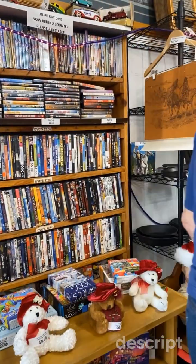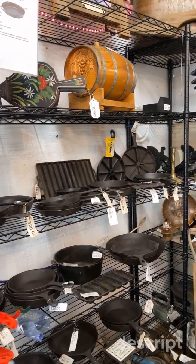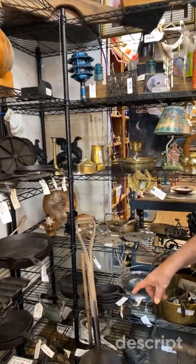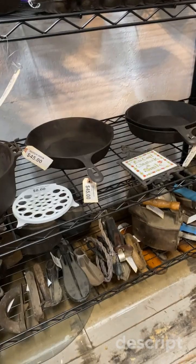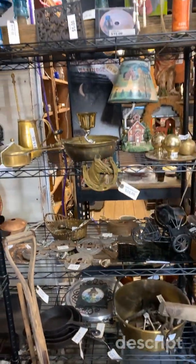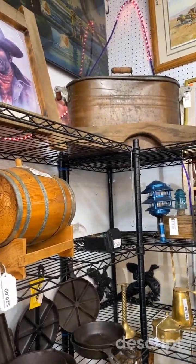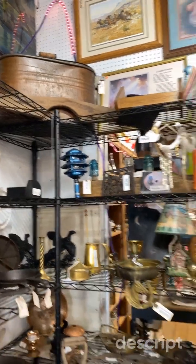And then you'll see the baby here in the high chair. And then we have the cast iron. Always a large selection, and on the bottom you will see the antique irons and the damper plates for stovepipes, and then quite a bit of brassware, some antique lamps, and on the top you will see a copper boiler. That I can still remember my mother having one of those on top of the wood stove and cooking and heating and doing her whites in that big tub.